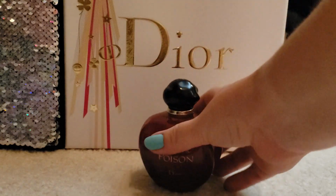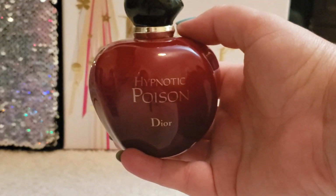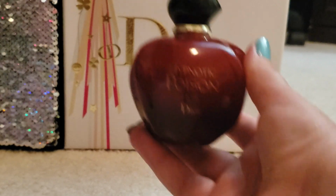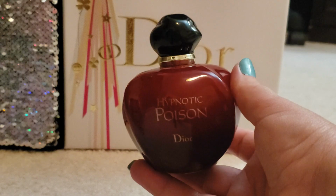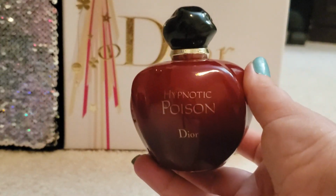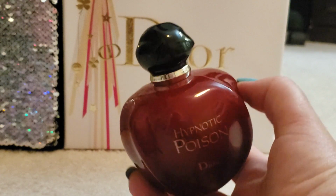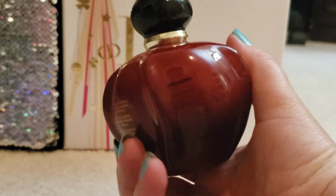And as you can see, this is the 3.4 ounce Hypnotic Poison bottle. I absolutely love it. I think this is a perfect fragrance to be using for October. It's a very mysterious looking, very poisonous looking. It reminds me of Snow White's Poison Apple. I really do like the bottle. I really do like it a lot. And this fragrance is absolutely amazing. It's one of my top 10s. And I love this bottle so much. So beautiful. I'll go around a little bit so you guys can see it.